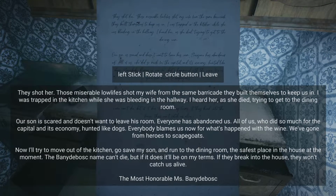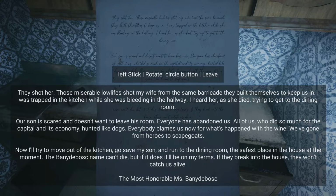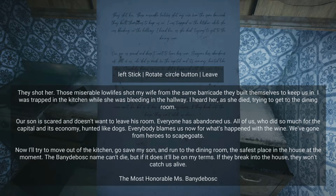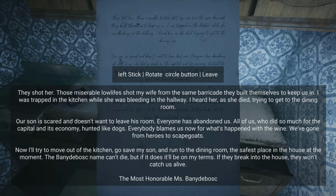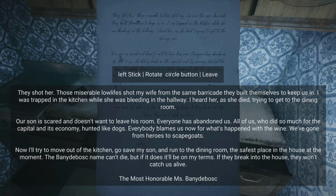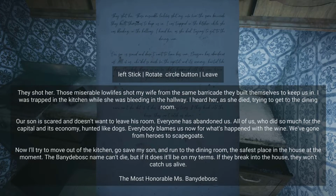They shot her. Those miserable lowlifes shot my wife from the same barricade they built themselves to keep us in. I was trapped in the kitchen while she was bleeding in the hallway. I heard her as she died, trying to get to the dining room. I was suddenly scared and doesn't want to leave his room. Everyone has abandoned us, all of us, who did so much for the capital and its economy, hunted like dogs. Everybody blames us now for what's happened with the wine. We've gone from heroes to scapegoats. Now I'll try to move out of the kitchen, go save my son, and run to the dining room, the safest place in the house. At the moment, the blah blah blah name can't die, but if it does, it'll be on my terms. If they break into the house, they won't catch us alive.